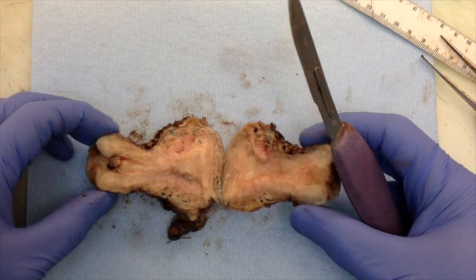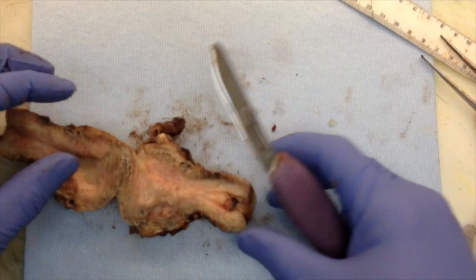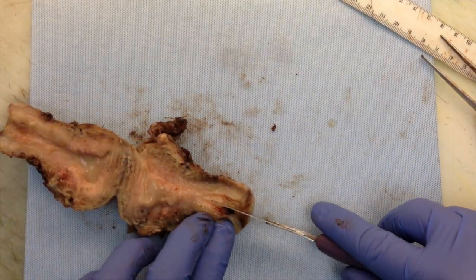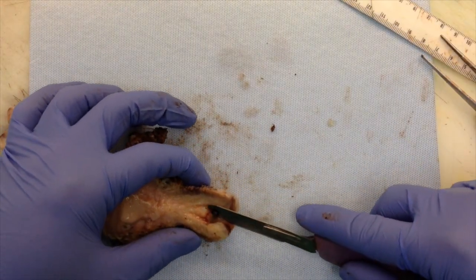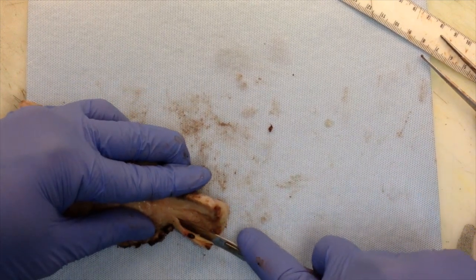Okay. So we're going to take one from the anterior and one from the posterior. So I'm going to try not to cut into this polyp, because I'm going to take it. Actually, I'll probably take it with this polyp. So I'm going to get my section out.